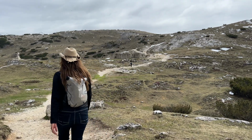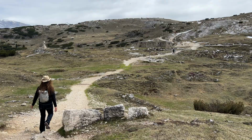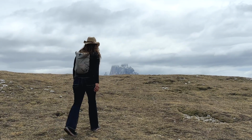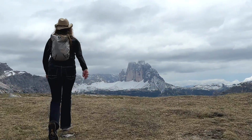You do not need to go all the way to the top to experience Tre Cime, and in fact I wouldn't recommend it because you're going to be sharing those views with other people who know about this hidden gem. All you need to do is, when you get to one of the final switchbacks and you start to see the terrain on the right start to flatten out and get a little bit rocky, start beelining immediately to the right, making your way up over the rocky areas, and you're going to be rewarded with those gorgeous views.